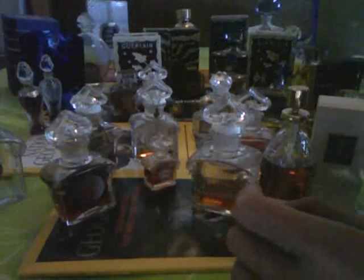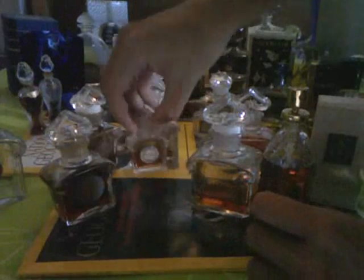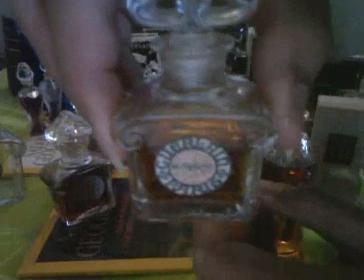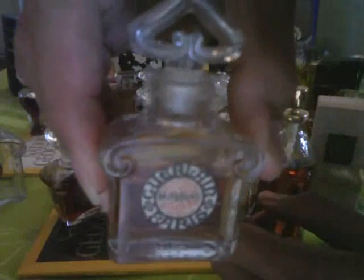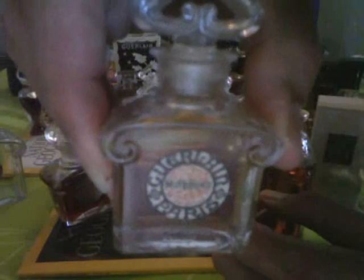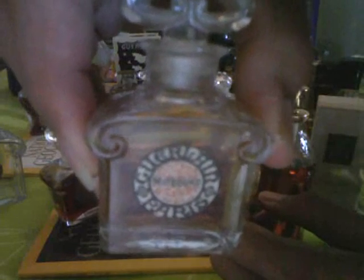Then 7 years later, Guerlain came up with Mitsuko, which is now considered a legendary Chypre fragrance. This has a very interesting and mysterious vibe about it. It has notes of peach and forest and woody overtones.